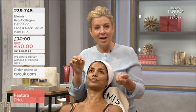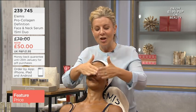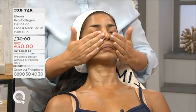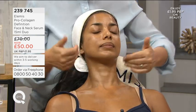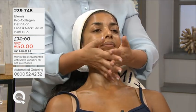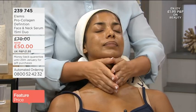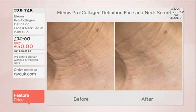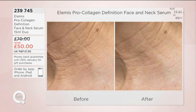But if you can, just get the serum into your routine as soon as possible. You need to start introducing serums as soon as you can because they're the ones that really can make a change to your skin. Now, I'm initially just smoothing this on over the neck area, around the jowl area, but when we see the results on the neck, you can see how clever this product actually is because it really does target the depth of those lines and wrinkles. It really does help to overall give more of a smoothness.